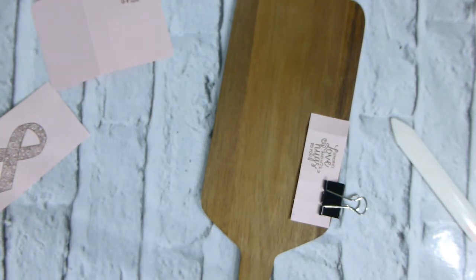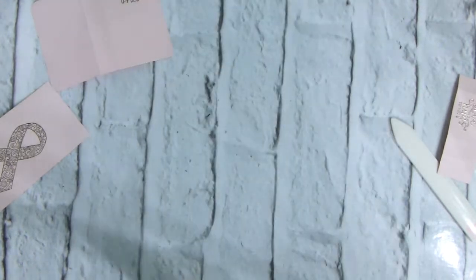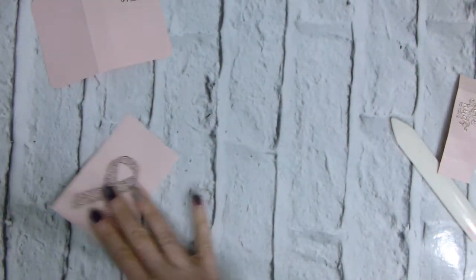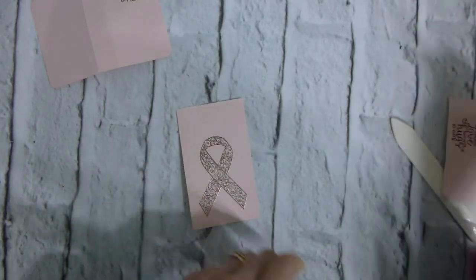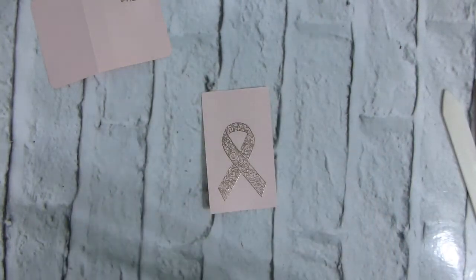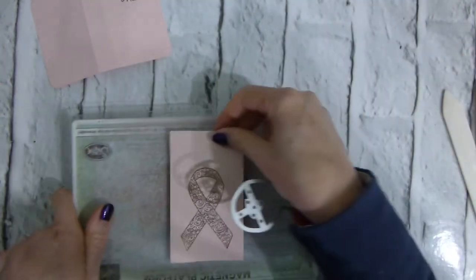Lovely. Okay, so that's all of the heat embossing done. Having done that, now that this first piece is dry, it's always worth remembering that when you heat emboss, to begin with, it's still going to be slightly soft, so you don't want to touch anything too quickly after you've heat embossed it.